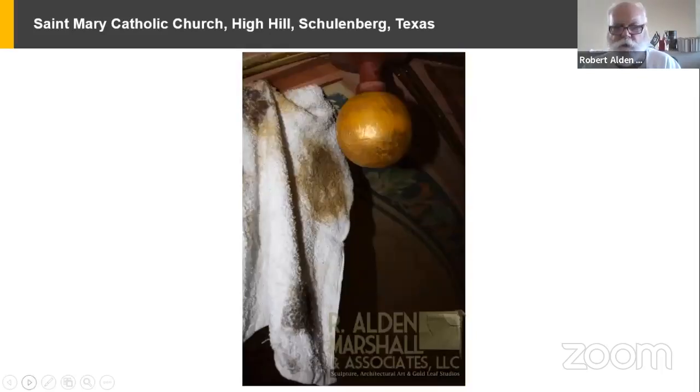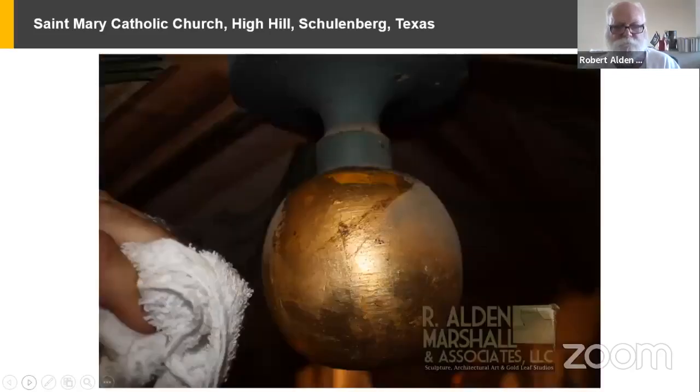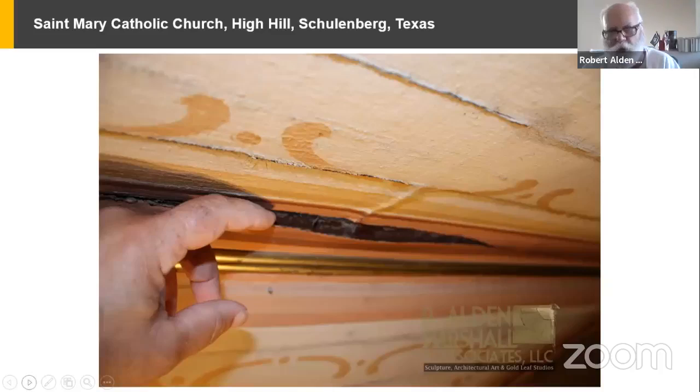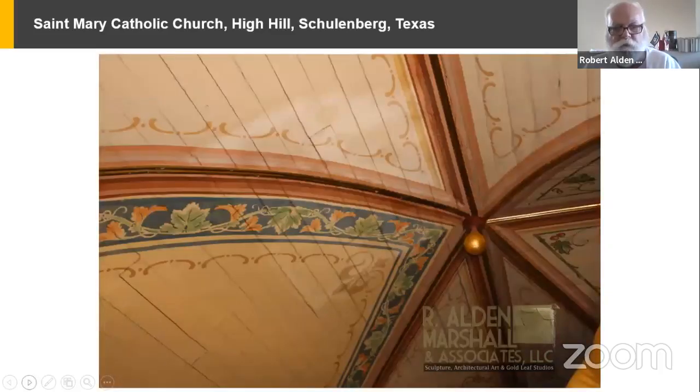Here we have some of the gold leaf. Couldn't be saved when we cleaned, it just came off. No problem for us. We do a lot of gilding. And you can see the dust and dirt that was up there. Remember, there was no air conditioning in the churches way back when, and the windows were open, and we had mud daubers and all sorts of nests inside the church that we had to clean off as well. Here's that test area.